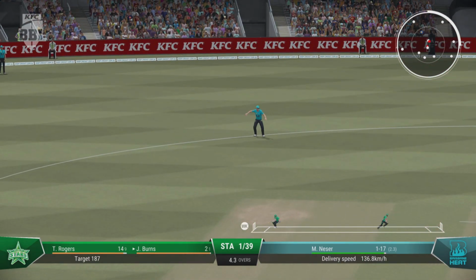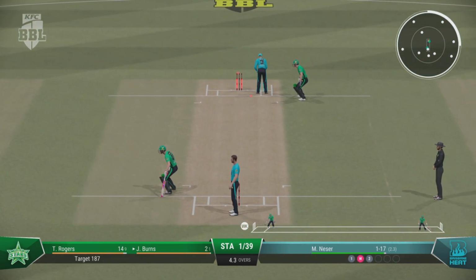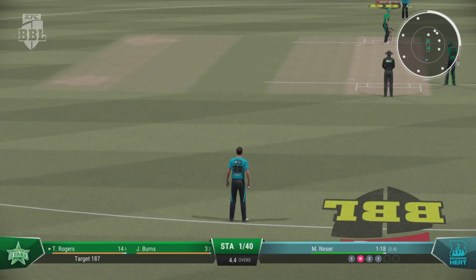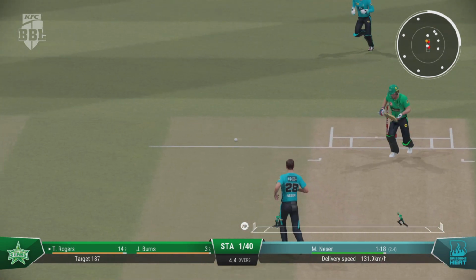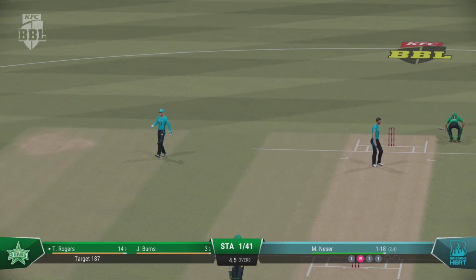For some reason, Sam Billings just can't be stuffed keeping. So Kooneman said, "I'll have a go," and looks okay. He's done okay. He's done it. Taking a catch in this over. Oh, that's hit on the pads, and it will be a leg bye.